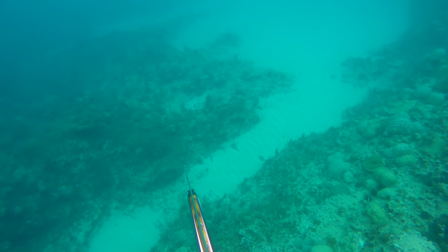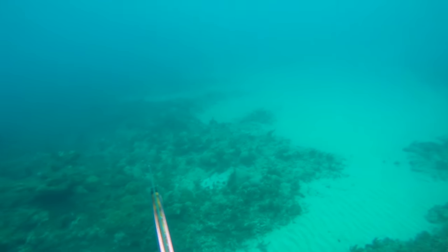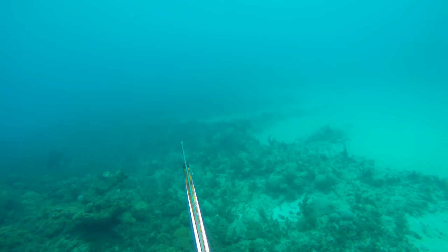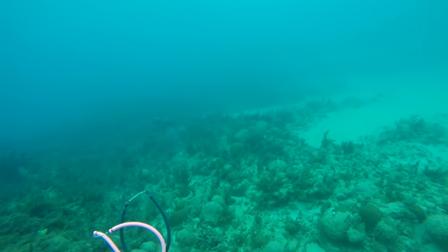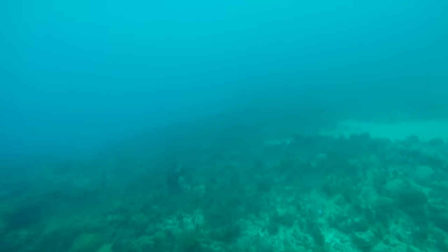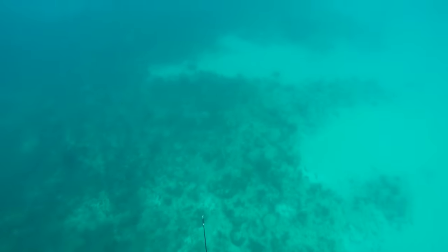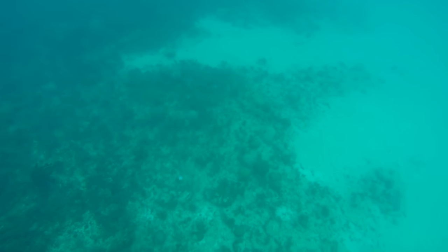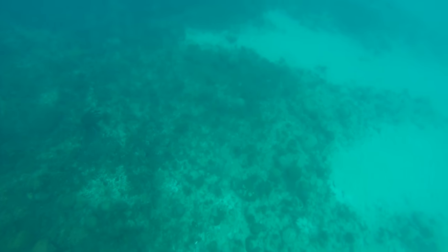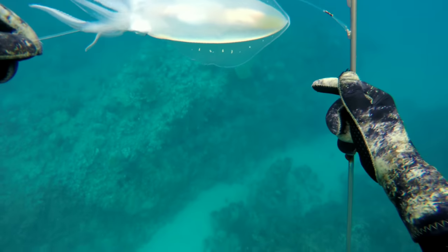Right here I saw some squids and I decided on taking one with me. So I made the dive, trying to choose the one I want. When I finally decided on the one that I want, I took a lovely shot and nailed it from a good distance as well. It's a nice squid right here. I actually gave this one away to a guy on the beach.